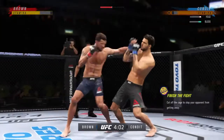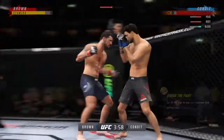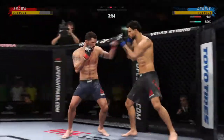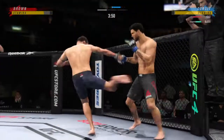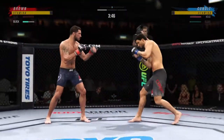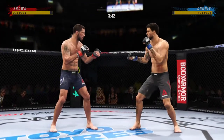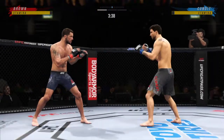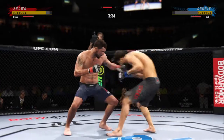Oh! He's in trouble. He's hurt bad. Oh, big left. Big punch lands over the top. How's he gonna follow this one? Get some offense. Let's get going. Winded up on the right there to no avail. Brown gets hit with a kick here. Let's see how he responds.